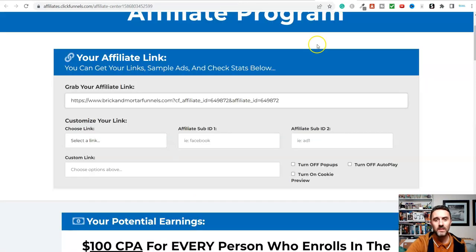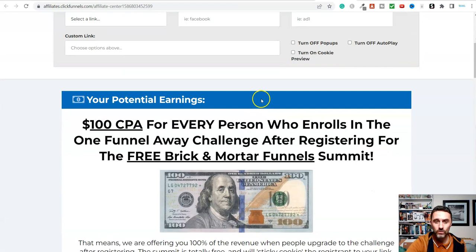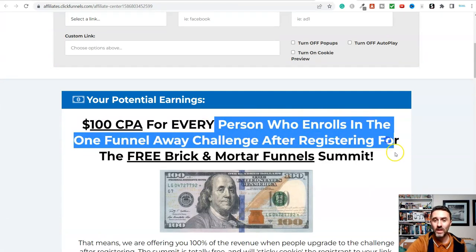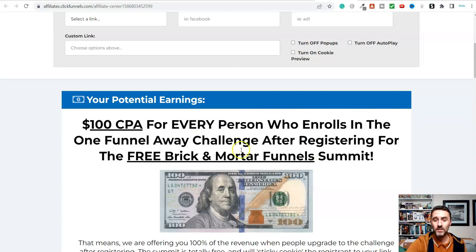Okay, so this is what it looks like. Okay, so this is the summit, and you can earn $100 for every person who enrolls in the One Funnel Away challenge after they go through this free summit. Okay, and basically they go through this, it's absolutely free, and then at the end of it they get offered the upsell to go through the One Funnel Away challenge, which costs $100. And guess what? You earn all of it, 100% of this.